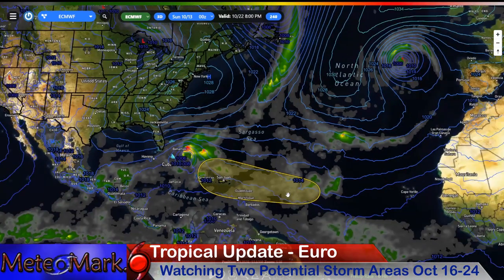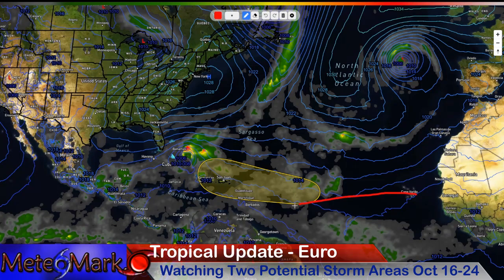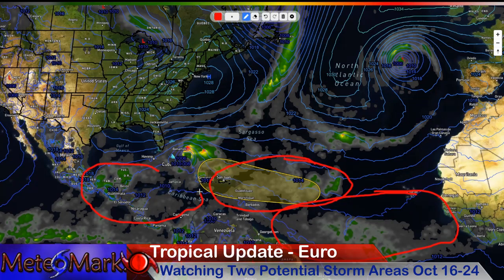Now behind it, the European model continues to show the intertropical convergence zone sinking to the south with more potential waves out into the MDR. And look at the Western Caribbean just lighting up with tremendous moisture into the Central American countries.